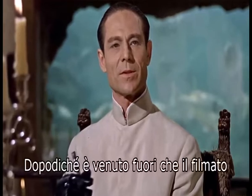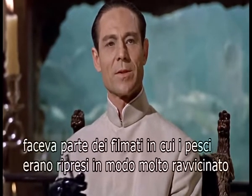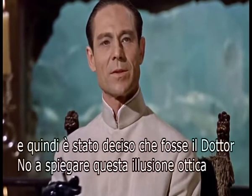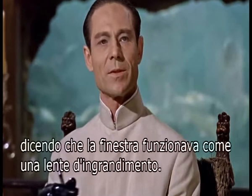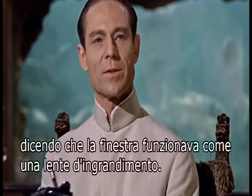Then it turned out that the footage ended up being extremely close footage of fish. So it was decided to have Dr. No explain this illusion by saying that the window worked like a magnifying glass.